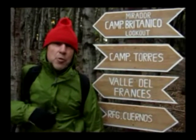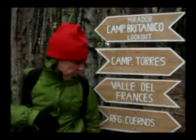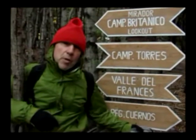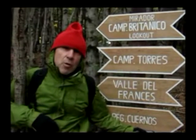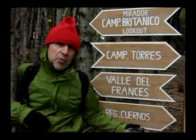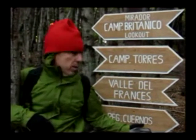Well, we're at the moment of truth. We have to make a decision. Are we going to go to Refugio Cuernos? That's where we're staying tonight. If we go there right now, it's about 2.5 hours away. Hot showers, a warm meal, possibly beer, wine, or... Sounds like you're going there.